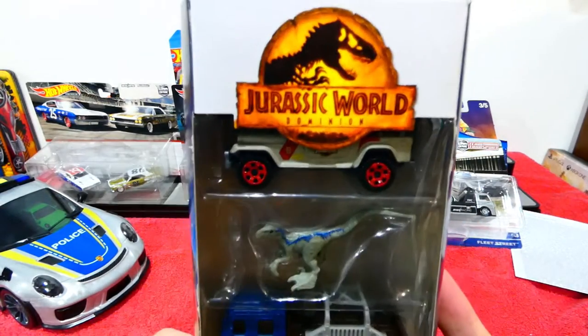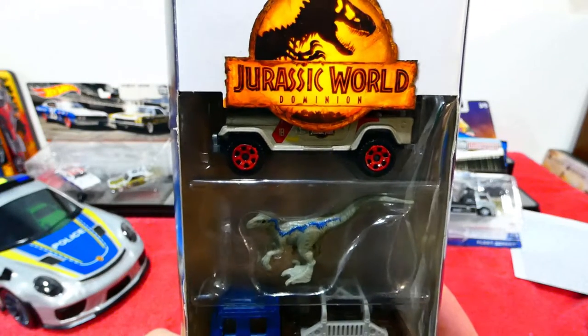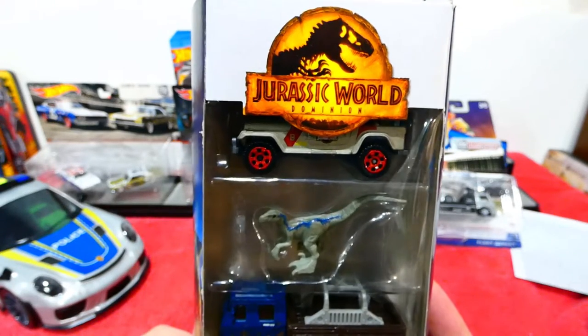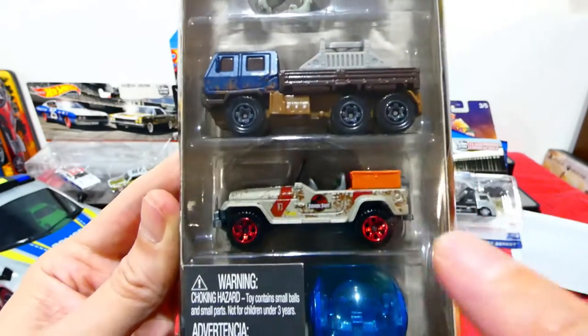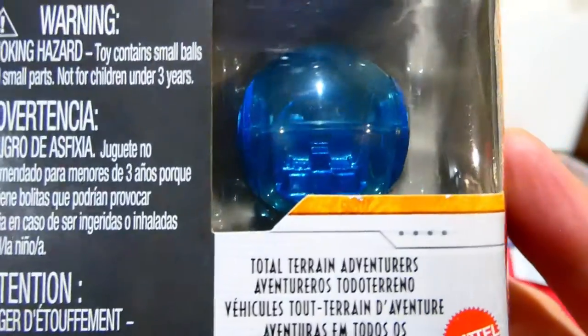Last couple of items of the show. We have the new Jurassic World Dominion 5-pack, and I had seen these Jurassic World packs as high as $20. Yes, $20 for 5 cars, and you don't even want all of the cars. All you want is the Jeep and the Jeep.